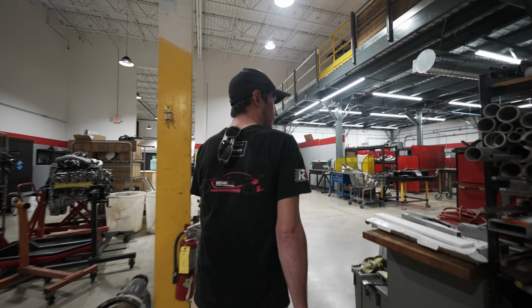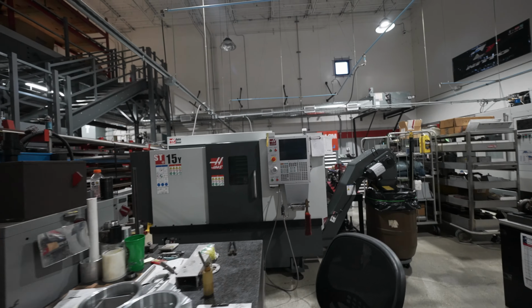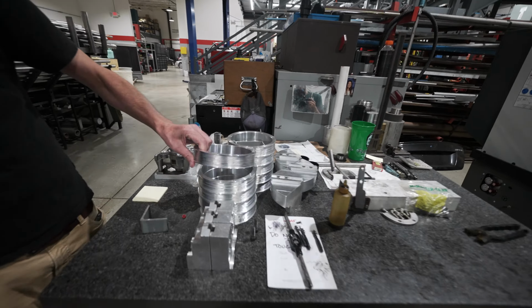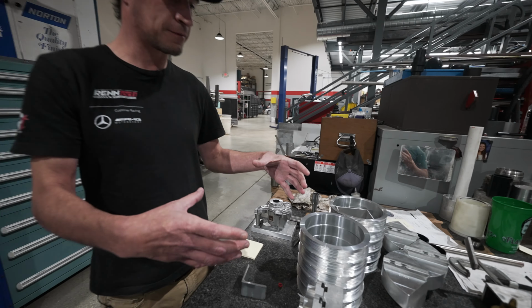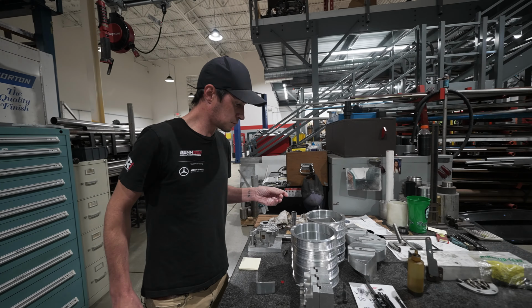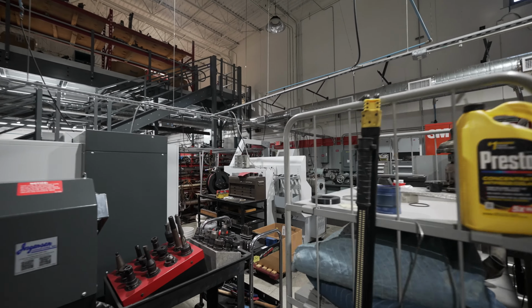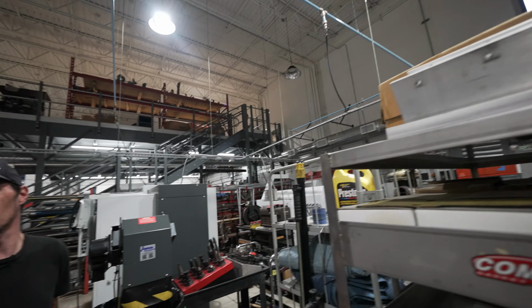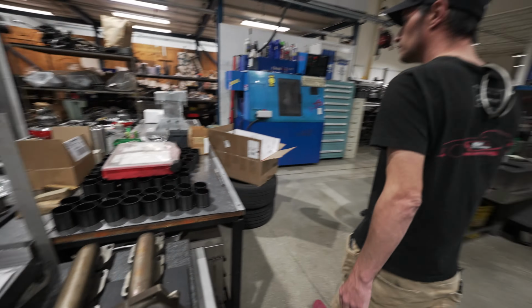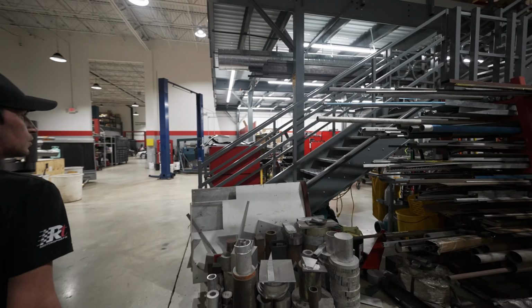And then over here we have our CNC shop. You can see we got some pulley rings here. Those get fitted onto basically a crankshaft balancer, and then you can put them on a car. Is that a CNC over there? Yes. So you got five CNC machines. Wow, crazy. What else we got?